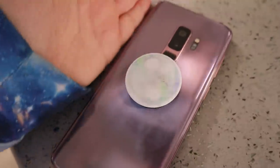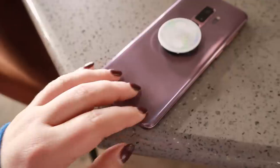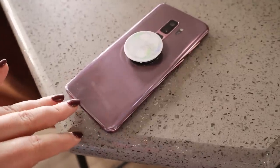I mean, I have been looking at new phones and I've been wanting to upgrade, especially for filming purposes. But I was gonna hold out till like October. Well, I'll just use it and see how things go. My beautiful purple S9. No! Keep your cases on, people.